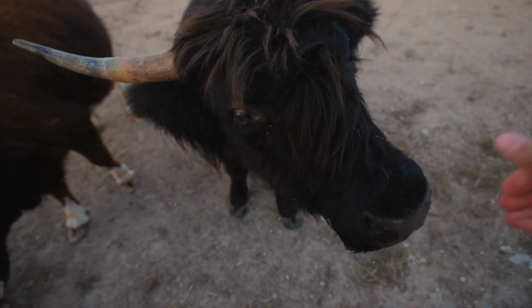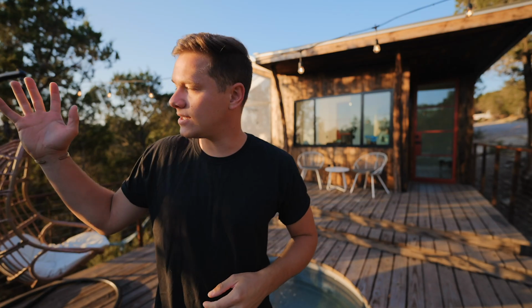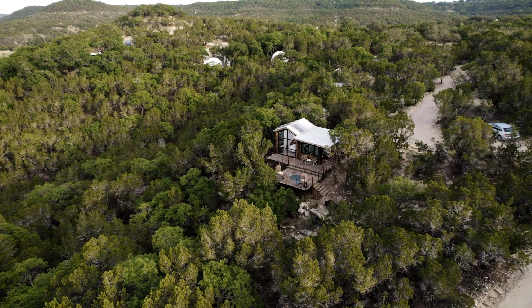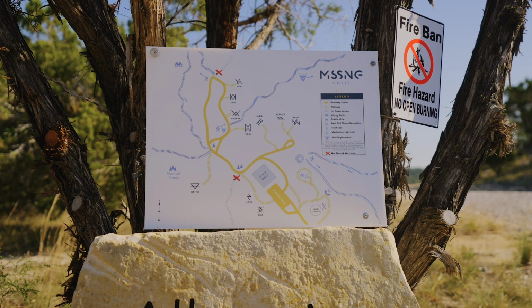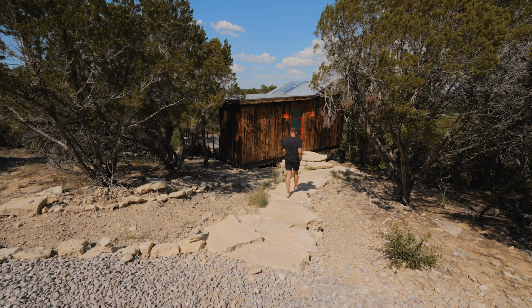Today we are back in Marble Falls, Texas, right outside of Austin. It is a beautiful day. It's morning right now, and we are back at Missing Hotel. Whenever you pull up and find your tiny house, you follow the signs to find it. You'll park and you'll walk down the stone walkway, and here is your tiny house cabin.